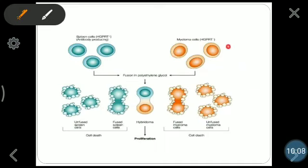Here, the myeloma cells, which don't have HGPRT, we are going to fuse with polyethylene glycol, and after fusing, it is going to produce unfused spleen cells, fused spleen cells, and most important, the one in which we are interested, that is hybridomas, then fused myeloma cells and unfused myeloma cells. Out of that, we are going to take the hybridoma cell for further proliferation.